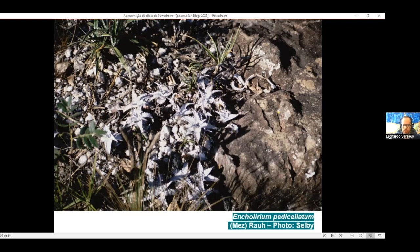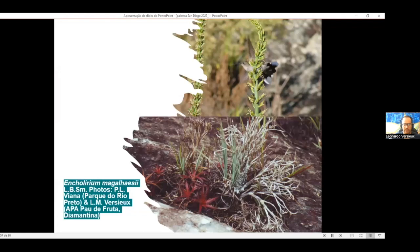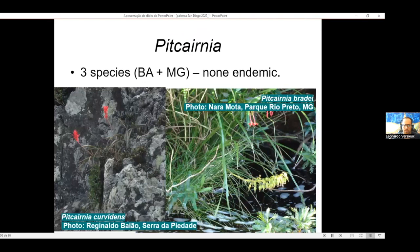It's from the Diamantina Plateau. And this is another common species in the Diamantina Plateau. This has a red color morph, but you also will see it completely green. It is Encholirium magalhaesii, growing together with Bromeliaceae. And you see here, between two rocks, they start to colonize to form like an island, retaining the organic matter. I don't know if you can see well, there is a hummingbird here. And this is the inflorescence of Encholirium magalhaesii from Parque do Rio Preto, and the other one from the Diamantina Plateau.